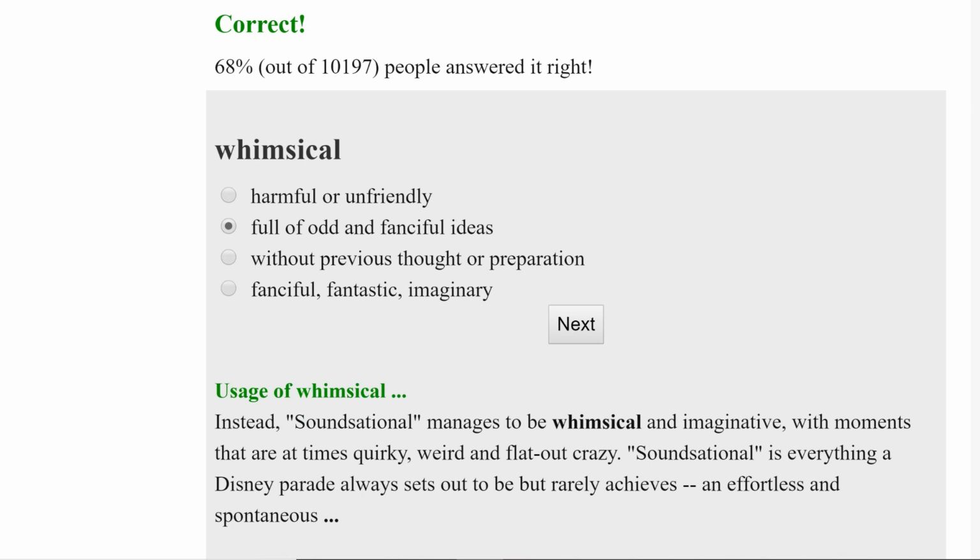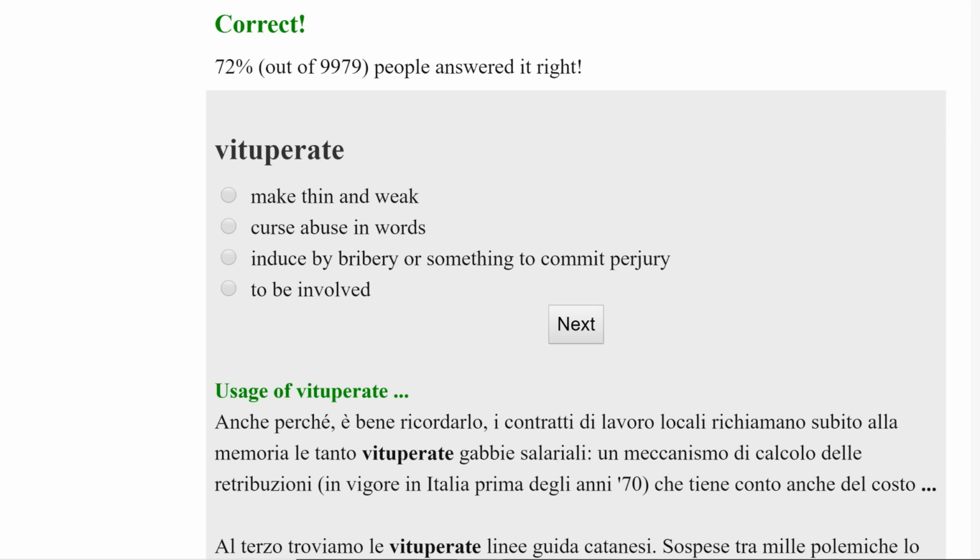Whimsical, full of odd and fanciful ideas. Oh, but then it's got fanciful, fantastic, imaginary. Ooh, that's very close, isn't it? I think this is more of a verb, isn't it? Like, she's very whimsical. He comes up with all these sort of fanciful ideas. Whereas I don't think it means imaginary or fantastic. Whimsical, like a fantasy, imaginary. I don't think so. So I'm going to go for B. And I was right. But yeah, whimsical, full of whims, like random thoughts.